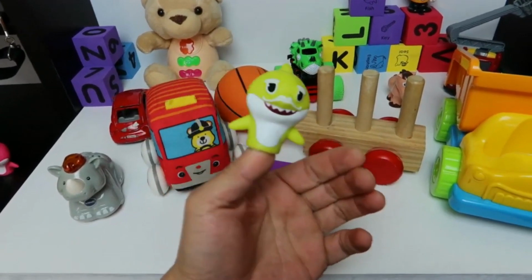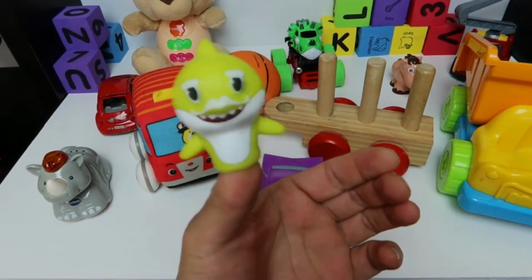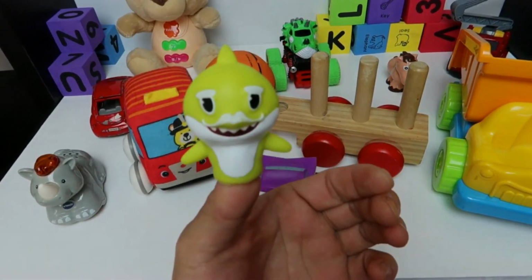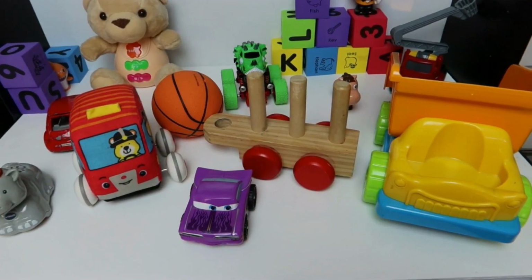Grandpa shark, grandpa shark, where are you? Here I am. Here I am, how do you do?